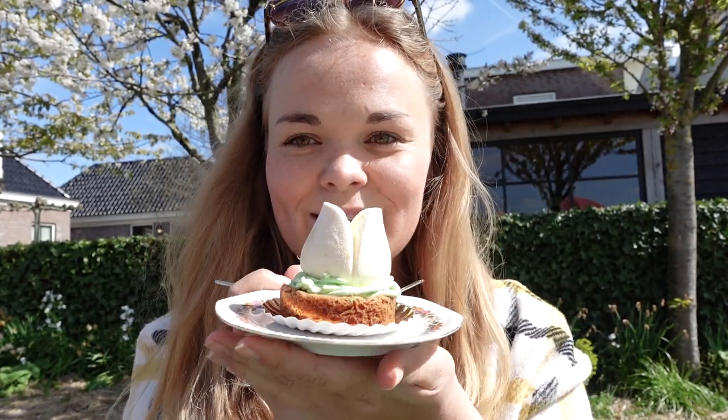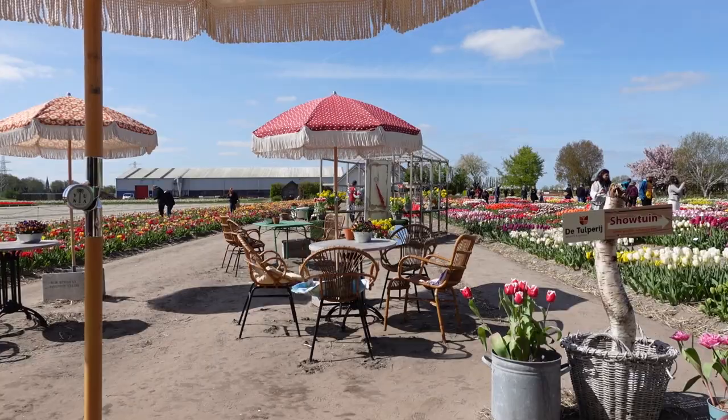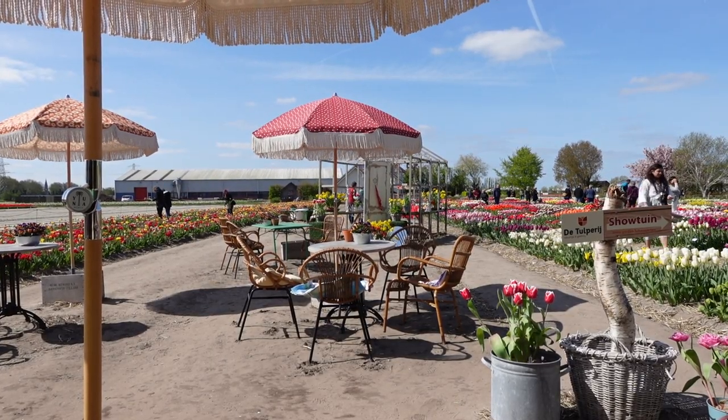So I have a bit of time before the excursion starts. So I got myself the cutest tulip pastry. Looks like this. Yeah, looks like a tulip. I'm sitting at the most beautiful spot with the most beautiful view.